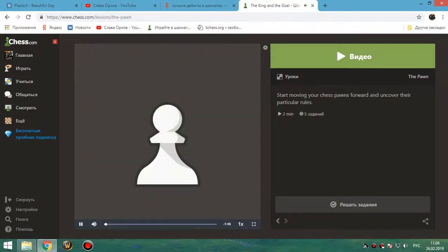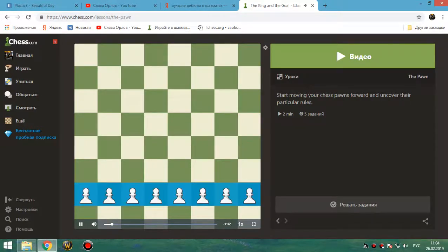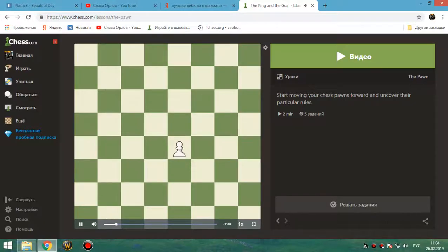The pawn sounds like it is the humblest of chess pieces, but it is really one of the most powerful. When working together, pawns are the soul of chess. Pawns have a few strange rules, so make sure to pay attention. Pawns can only move straight forward, and they can only move one square at a time.